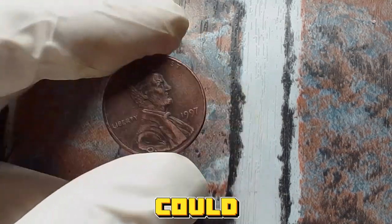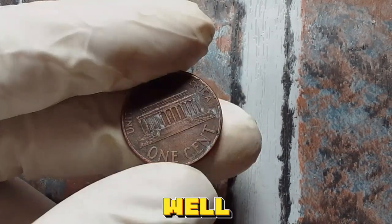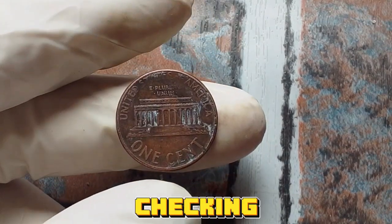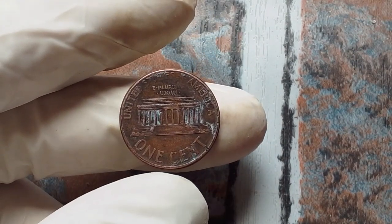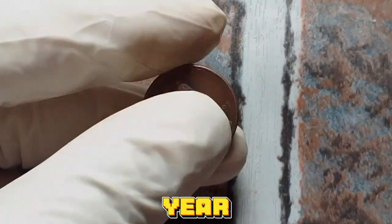You might be thinking, could I be holding one of these coins right now? Could I be sitting on a fortune without even knowing it? Well, here's what to look for. Start by checking the date: 1997. Look for the letter mint mark, especially those minted at the Denver Mint with a D under the year.